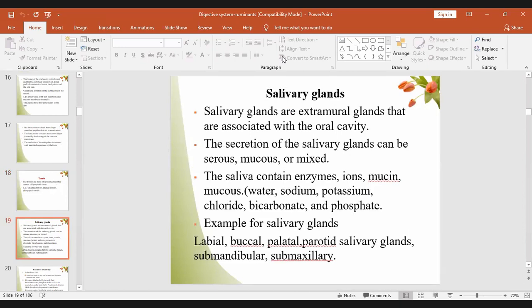Next, the salivary gland, which is an accessory gland. Salivary glands are extramural glands that are associated with the oral cavity. The secretion of the salivary gland can be serous, meaning watery, mucous, meaning thick, or mixed. So if you say serous, it's like watery. Mucus is thicker. It can be mixed. So the secretions from the salivary glands are of different consistency.